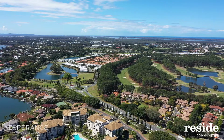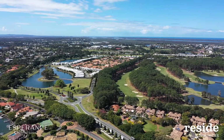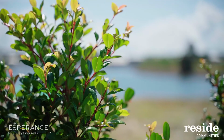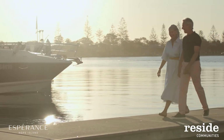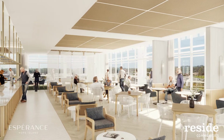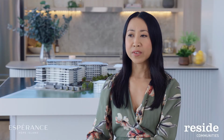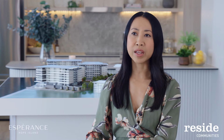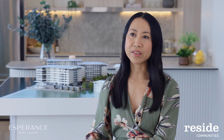Was there anything in particular that inspired that type of layout? Definitely the site. Hope Island has a very unique natural landscape to it, especially with the adjacency to the water. I think there is definitely a lifestyle that we were trying to really integrate into the interiors. We were fortunate enough that the branding and the marketing package was also being developed alongside the design. So everything in terms of the colours, the branding, the personality of the site holistically was all rolled into the interiors and the architecture.